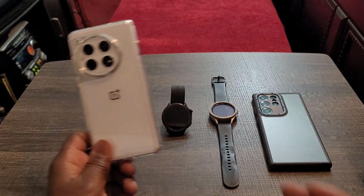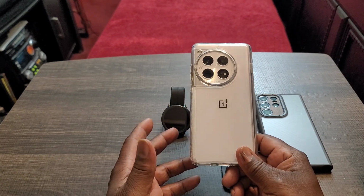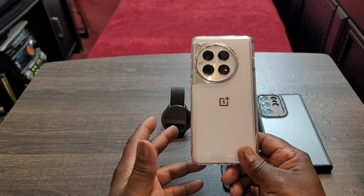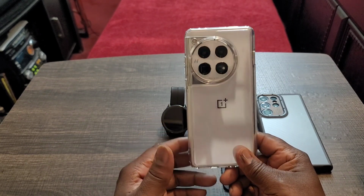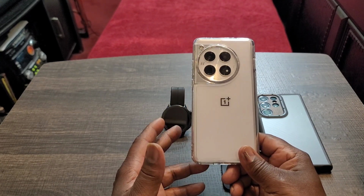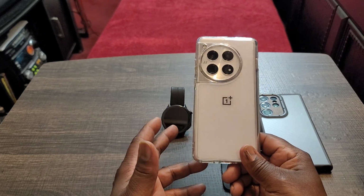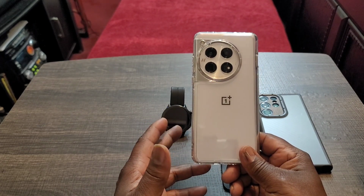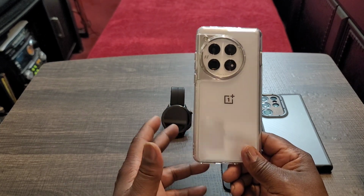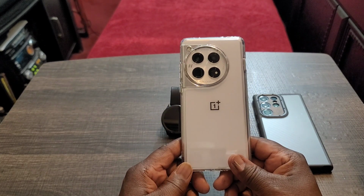So you have this great device, no doubt about it. It has great cameras. It has great build quality. It has great biometrics. The face unlock and the fingerprint sensor are excellent. You've got great speakers and awesome performance. You've got great charging speeds: 50-watt wireless charging, 100-watt wired charging, and 10-watt reverse wireless charging.